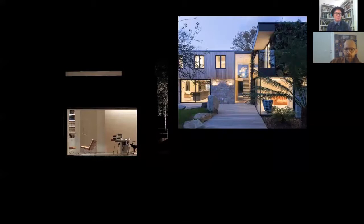And how by lighting the walls creates this lantern effect, and allows the glass to dissolve and allows these lanterns to sort of pop out as the sun sets.